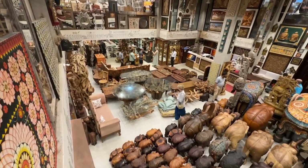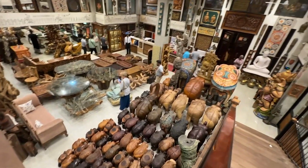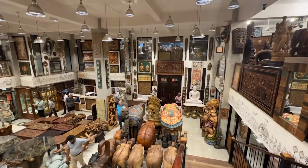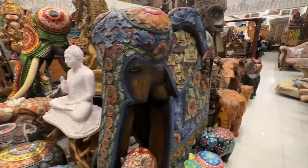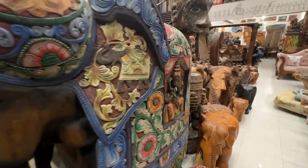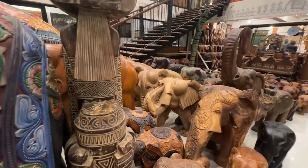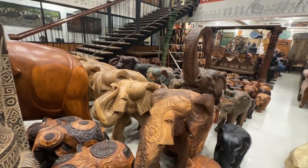We did have a look around the showroom, and there were some absolutely amazing pieces here. There was large-scale furniture to small souvenir elephants, absolutely incredible stuff. I didn't actually end up buying anything here. I did get an elephant somewhere else, of course, but absolutely incredible workmanship.